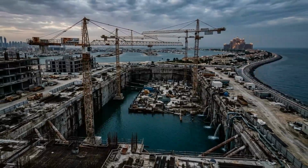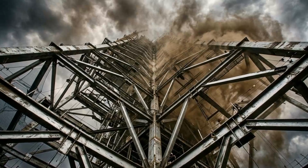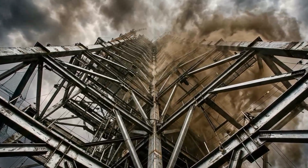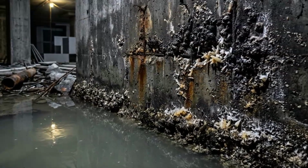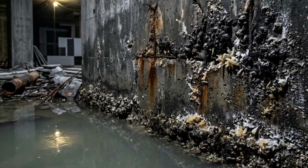Designed by elite Western architects and funded by an ambitious British Emirati consortium, this megastructure was already piercing the clouds when the ground beneath it literally began to fight back. The problem wasn't a lack of capital, though the sheer cash burn nearly bankrupted the developers twice. The problem was the very earth it was built on.